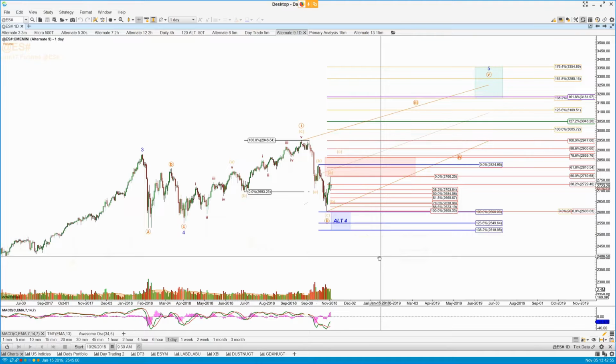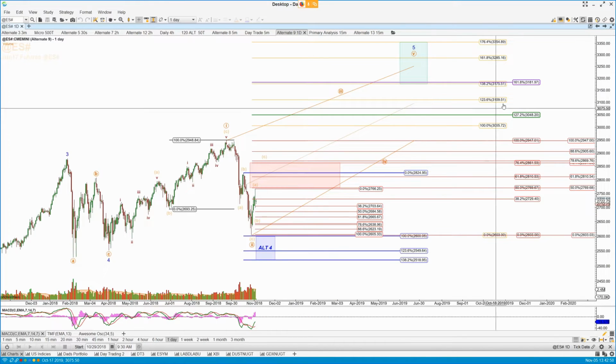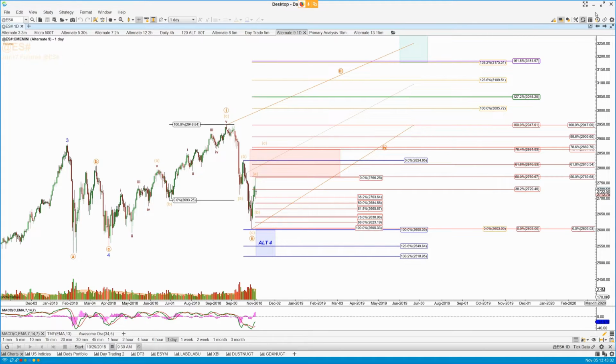So let's have a look at what we got this morning. Nothing has substantially changed. I focused on the weekend solely on the indices because they are literally betwixt and between counts in just about every way conceivable at the moment. So I think it's important for us to try and get some clues as to the next direction.